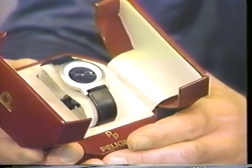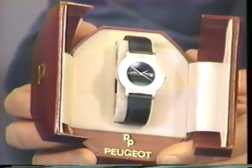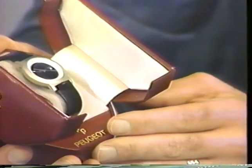So you never have to replace a battery, ever, ever, ever. And I think that's just a great feature in a watch, because certainly battery changing is a pain and a nuisance. Here's a watch you'll have for 20 or 30 years and never change a battery, made by Peugeot.